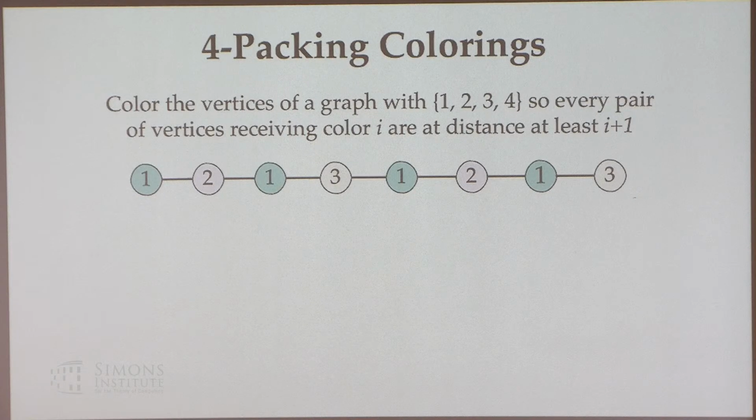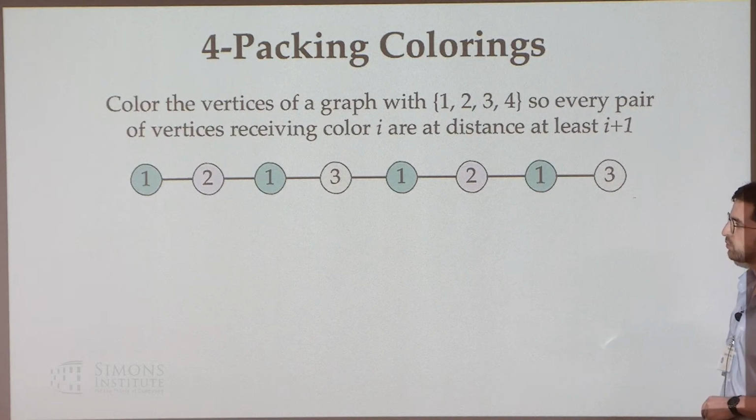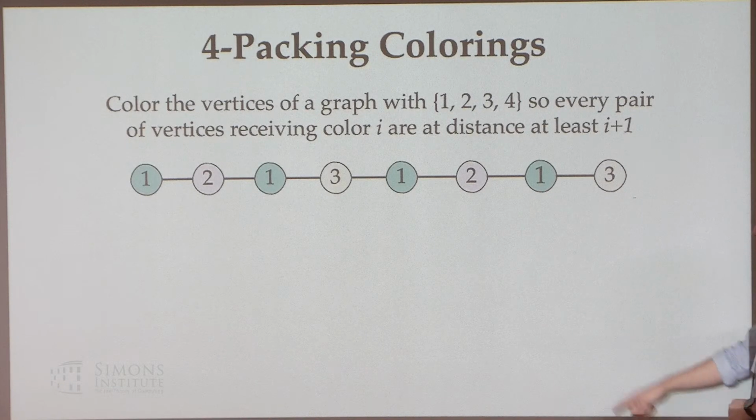Now, my last example about gadgets is a problem I was working on, a particular case of which can be called 4-packing colorings. The problem here is to color the vertices of a graph with colors 1, 2, 3, 4, so that every pair of vertices receiving color i are at distance at least i plus 1. So here you can see that all the vertices receiving color 1 are at distance at least 2 from each other. The vertices with color 2 are at distance at least 3 from each other, and so on.